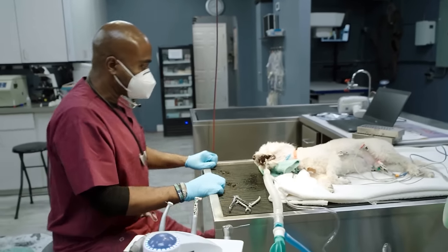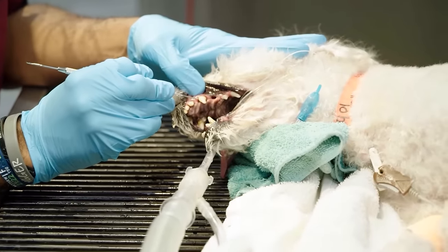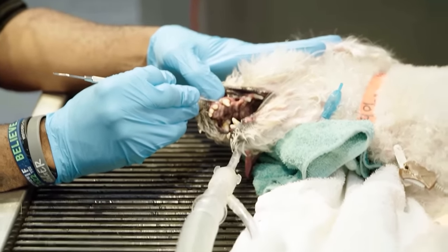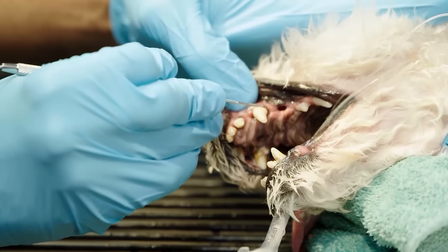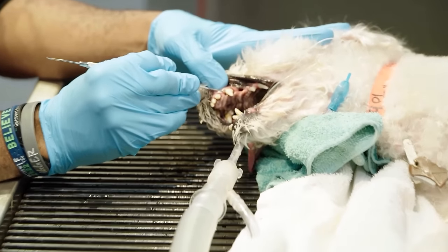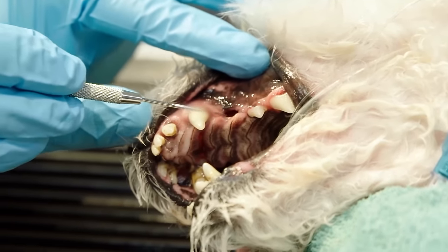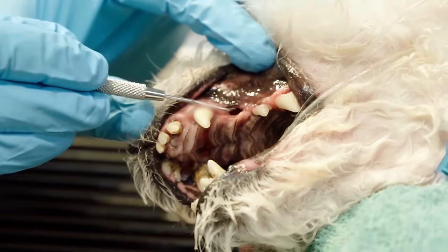All right. Then Arvid gets to work extracting those teeth that are too far gone to be saved. And you can see there's pus and debris that's coming out of the sockets there. And you can imagine swallowing this bacteria, inhaling this bacteria. So as I'm doing Toby's teeth, I'm thinking to myself, wow, this is probably one of the worst cases of dental disease that I've seen. Both canine teeth have created oral nasal fistulas in the mouth, causing a hole through the oral cavity into the nasal sinus that can be very problematic.